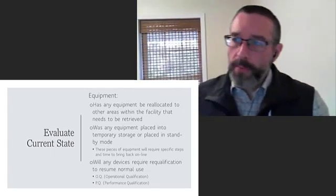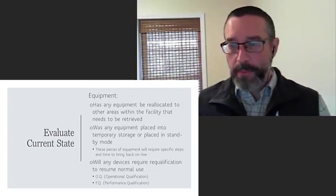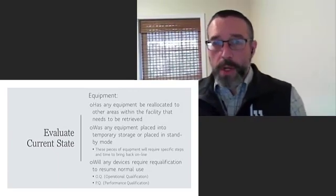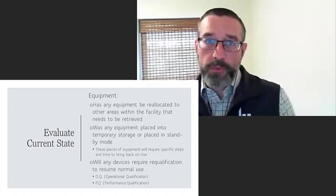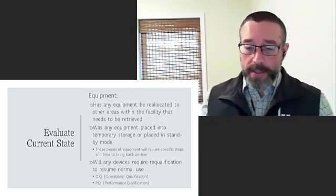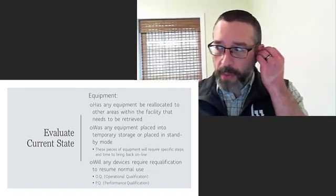So with our equipment, has any of it been reallocated? I know that kind of thing can happen with large equipment like sterilizers or washers, but there are other smaller pieces of equipment often that can be moved around in a facility. Was it reallocated or sent to another space to be utilized during your response?